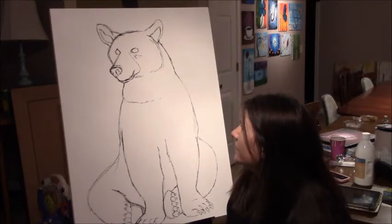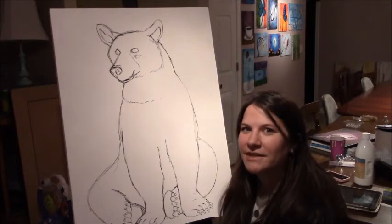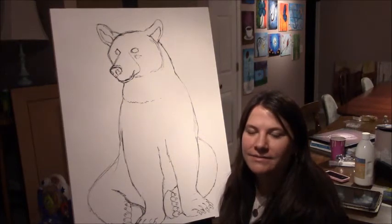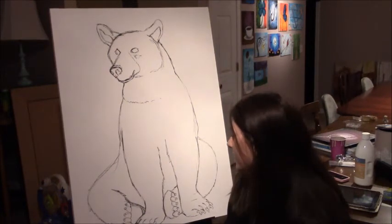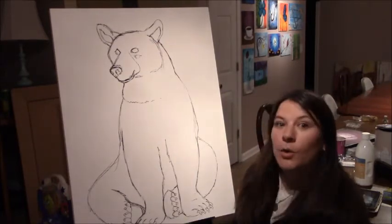His eyes are a little off. There's just some things I'm going to try to correct here. I want him to have friendlier eyes anyway, so that's something I've got to fix. Hopefully this thing works. I haven't tested it yet, but we'll see. Let's go.